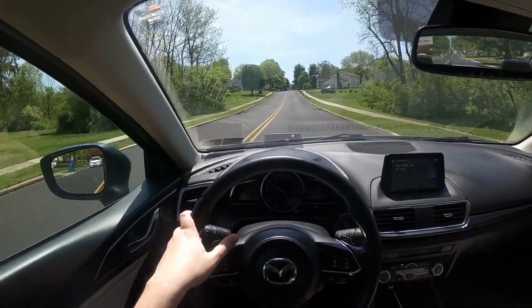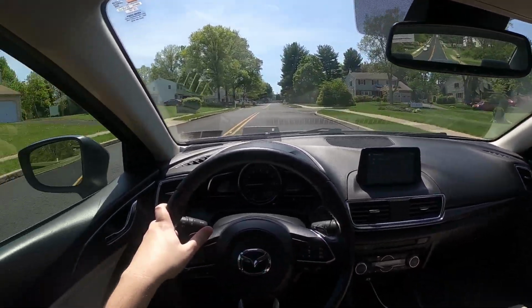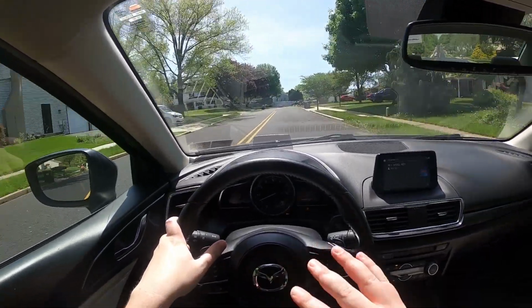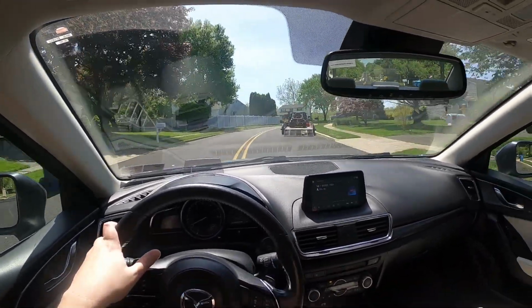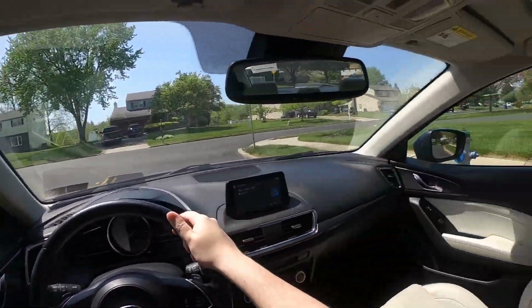Has a pretty good sound to it as well. Has a nice sporty kind of sound. And I really wasn't expecting it to feel as punchy and peppy as it does. It actually gets up to speed pretty quickly. Nice linear power, which I like.